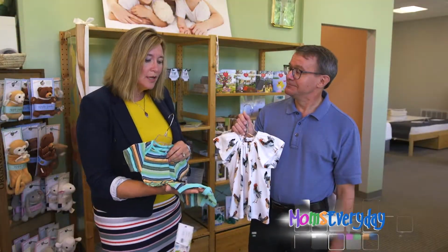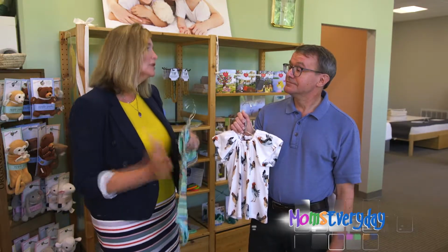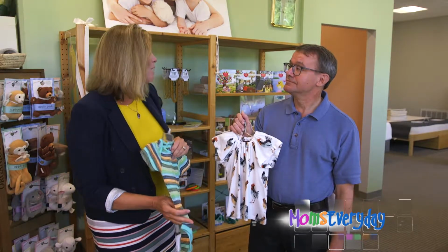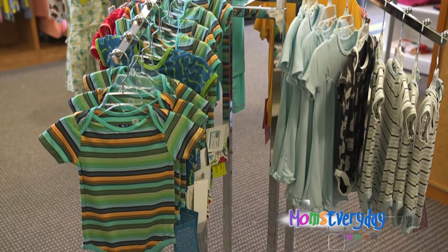Absolutely. So as a parent who's putting a wiggly baby into something, you want them to be in something that's stretchy, soft, and what's touching their skin is natural. Indeed, yes. So you also happen to have lots of choices of style. We have a variety of manufacturers here in both solids and prints. Things change quite regularly with the season.